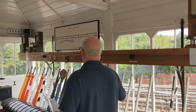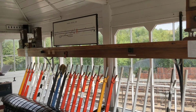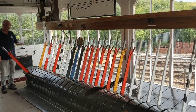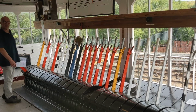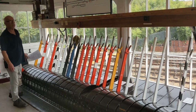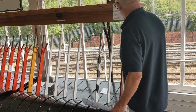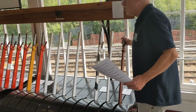So what we do now is set the signals to allow it through. Pull number 2. So that would have changed the signal from stop to go on a semaphore. So now we would say, right, we'll pull the next signal. It won't let me, because on the end is a level crossing. So there's a level crossing we're going across, so we're going to stop traffic before we let the train through. Notice this one's slightly shorter than the others. So it's powered, this one, it's not a mechanical one, it's electrical.